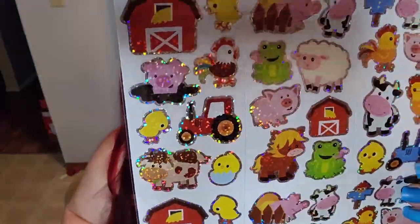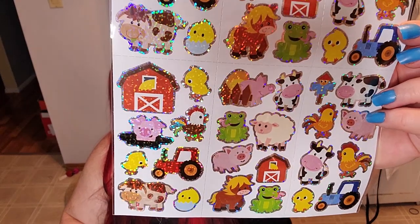And next, they have these really cute stickers. I had to get them just because they're little barn animal stickers. Yeah, I know. But there's 48 of them on there, and I just think they're cute. So I got them.